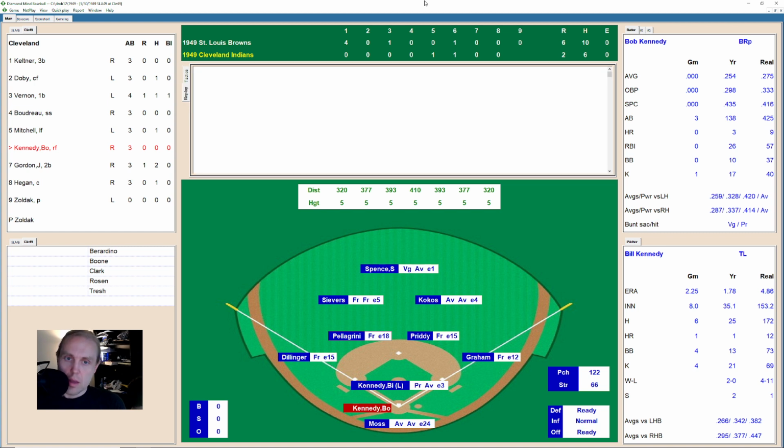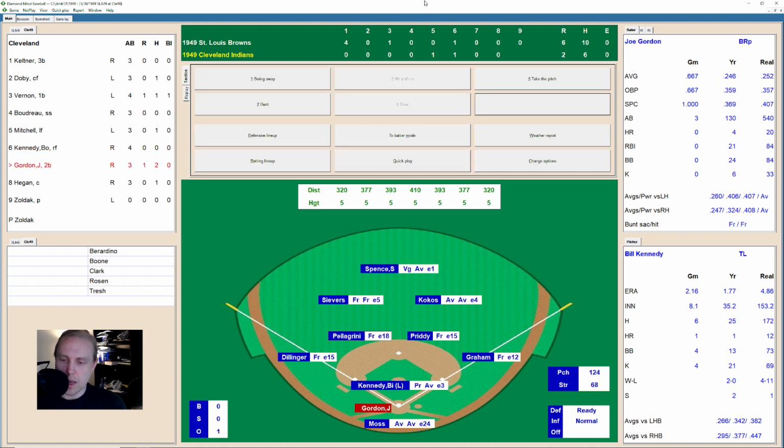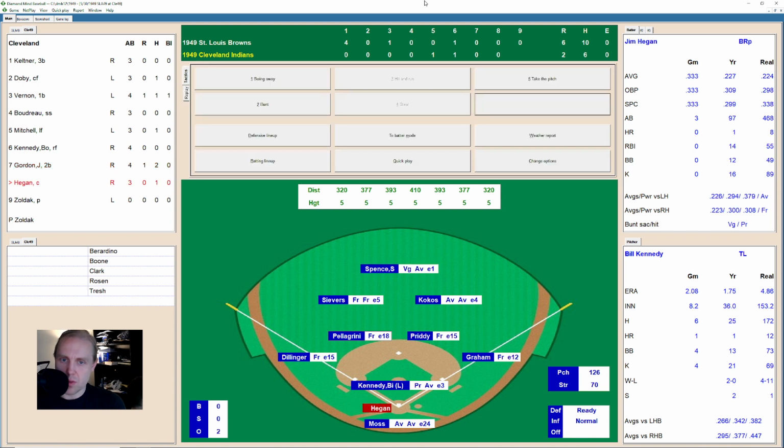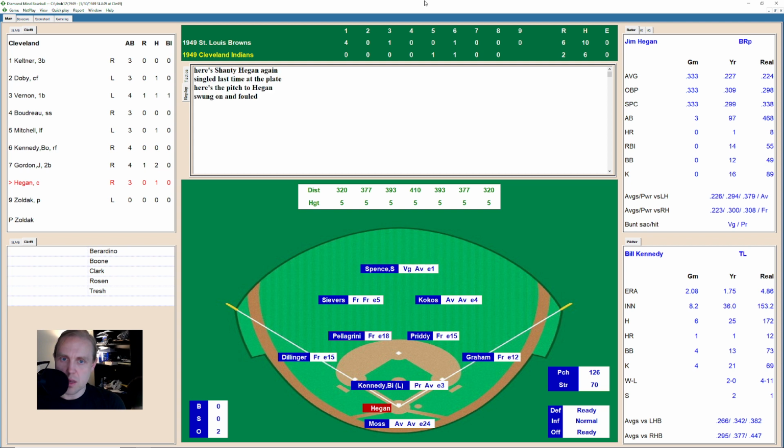Bill Kennedy going for the complete game. Bob Kennedy up there now, swing and a miss, and then pops one up. First base side, Moss. The catcher has that for the out, 1 away. Joe Gordon now takes a strike, 0-1. Ground ball, shortstop Pellegrini throws to first. There's 2 away. Here comes Jim Hegan.